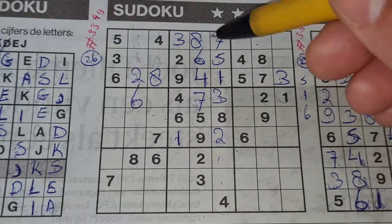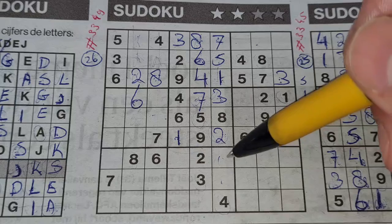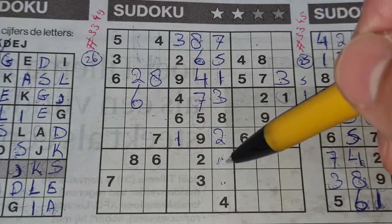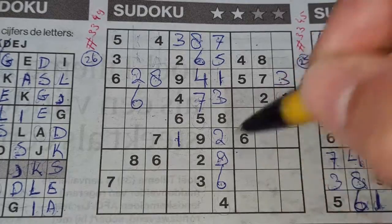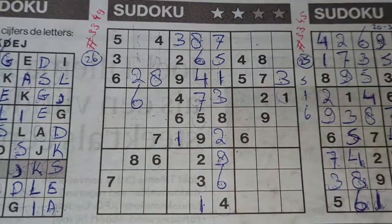2 numbers left in this column. 6 is missing, and the 9 is missing. We see here 6, no 6 there. 6 should be here, and the 9 goes there. 1 box left in the middle column for the number 1.